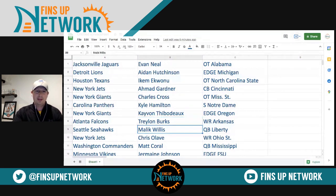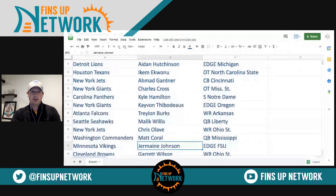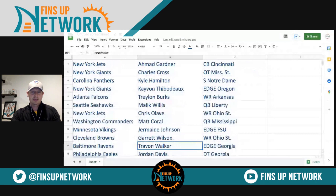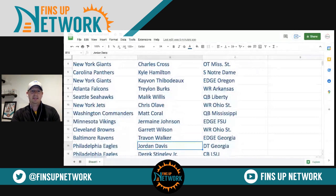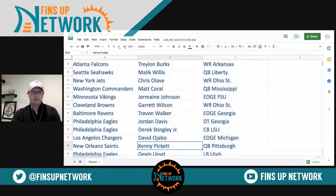Seattle going with quarterback to replace Russell Wilson with Malik Willis. The Jets with Olave. Commanders with Corral. Vikings with Johnson. Browns with Wilson. Ravens, Trayvon Walker. Eagles got back-to-back picks going Davis and Stingley. Chargers, Ojabo. Saints finding their new quarterback and guy with small hands, Kenny Pickett. Got the Eagles going with Devin Lloyd.